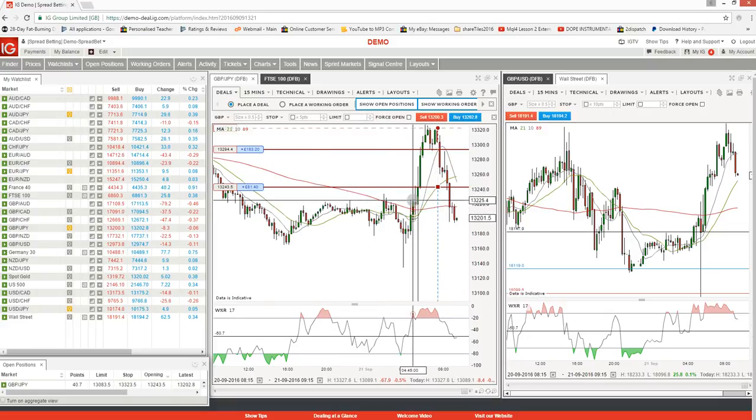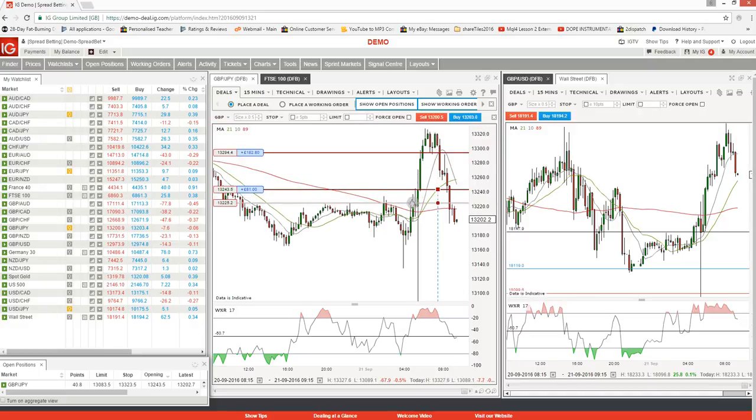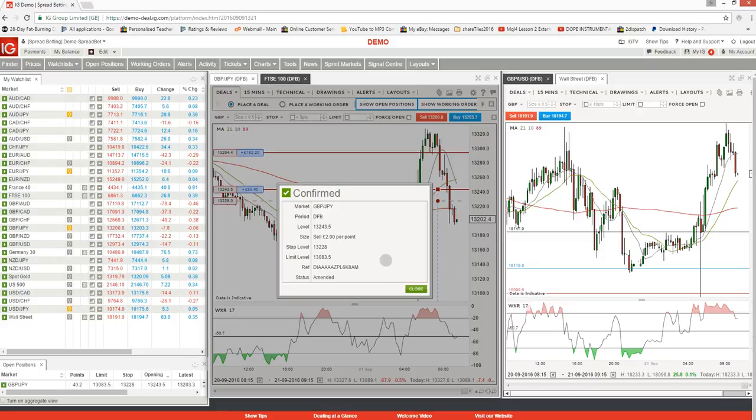We can move the stop loss to here just to protect our capital. We might as well move it to here, just above, which is about 20 points. Not even that.